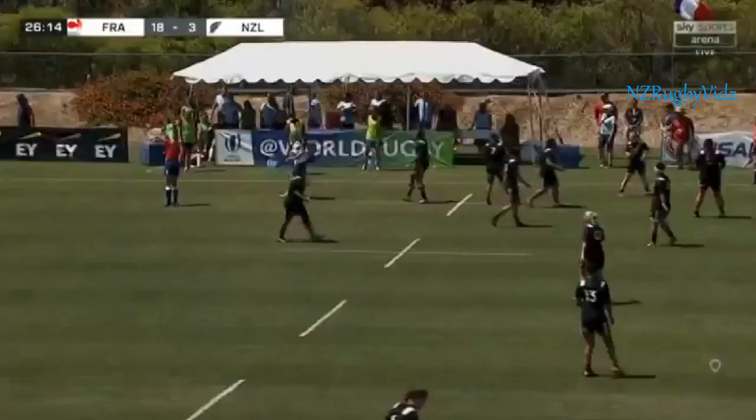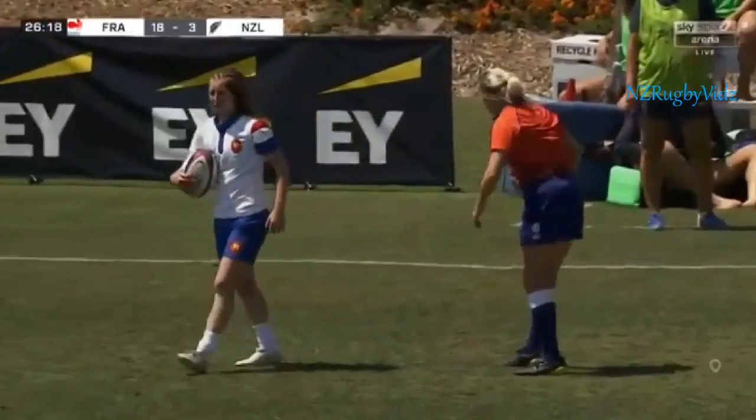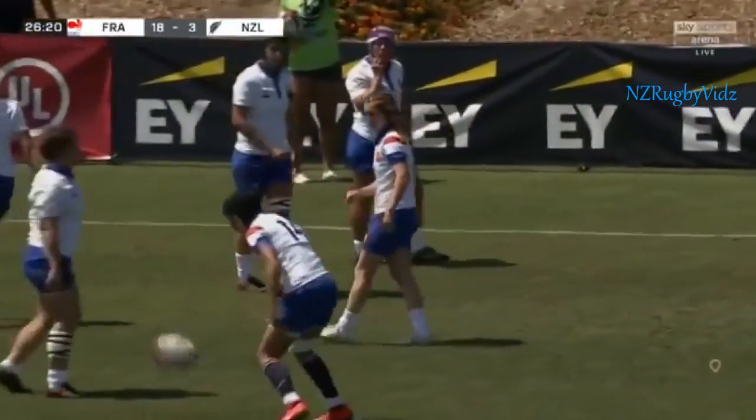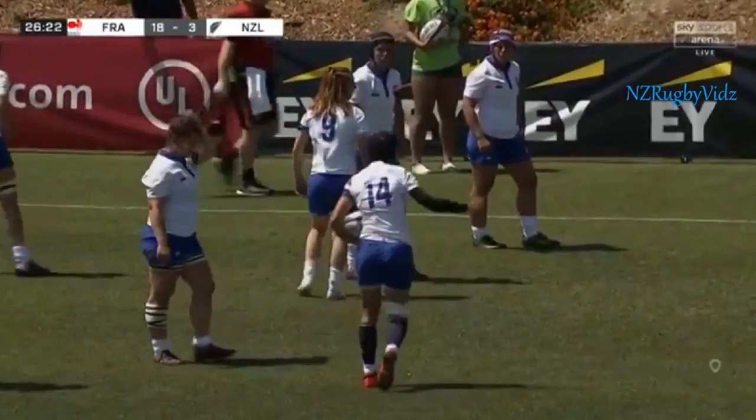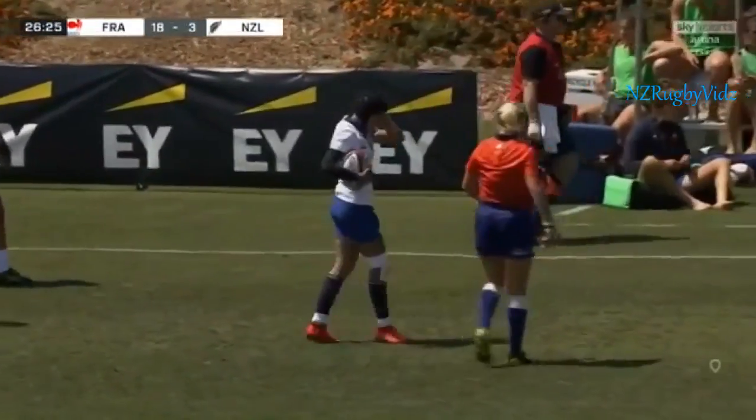Yeah, there's a bit of shoving going on there for Bourdon. Renee Wycliffe just in front of the kicker there, and she needed a little bit of attention. I think she took maybe a knock to the leg, but she seems okay now.